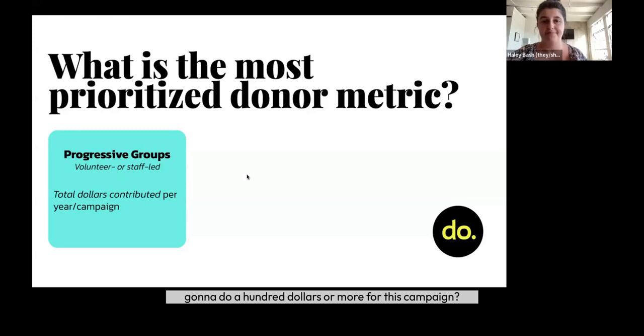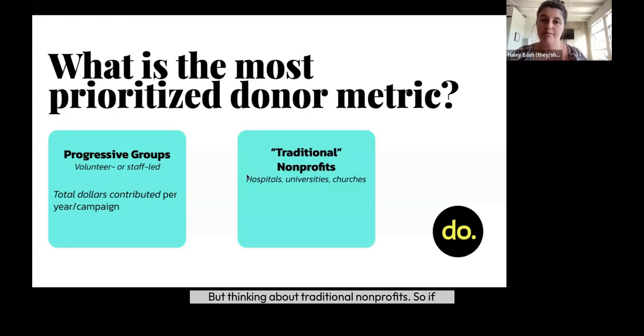I want to ask the same question, but thinking about traditional nonprofits. So if you were a nonprofit fundraiser for a hospital, a university, or a church, what is the most prioritized donor metric that you are looking at? What do they look at? When hospitals, universities, and churches think about donors, what do they prioritize the most? It is not a trick question, I promise. It is an agitational question.